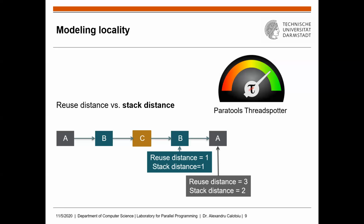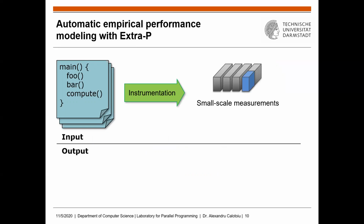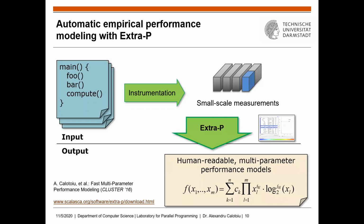Now, with this, we have our set of hardware independent requirement metrics, which we can gather from empirical experiments with these tools, and we wish to then model them. To do this, we use Extra-P, which is a tool for automatic empirical performance modeling. What it does is instrument an application, run a number of small-scale measurements, and generate human-readable multi-parameter performance models out of them. This is a convenience, not a critical component to the process, but it does allow us to analyze these results in a, we believe, interesting fashion.